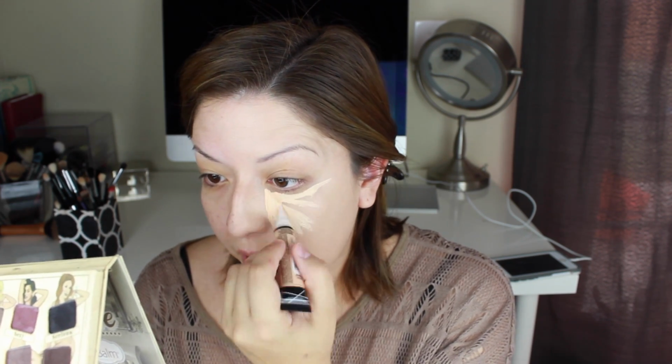Okay, now that I have like 2 layers of that smashed into my face, I'm going to cream contour, which I haven't done in a while. But again, I'm going for a full face of makeup. This is LA Girl Pro Conceal in Natural. You guys, this is so weird just doing one half of my face. This is the weirdest thing.